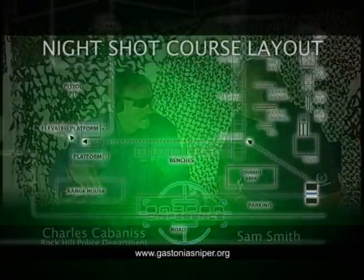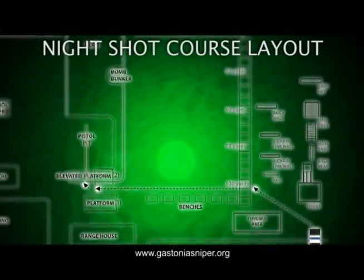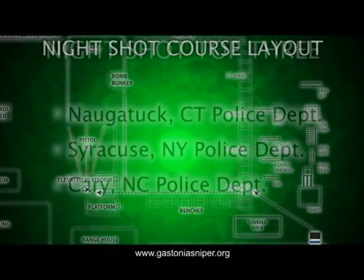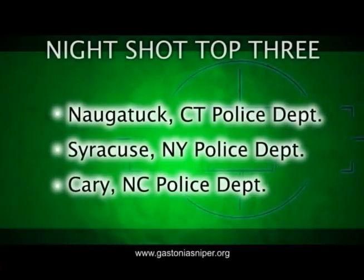This particular shot, they shot from approximately 65 yards from an elevated position. They had to identify targets inside of what was simulated as a room, and had to find the correct target and engage it. And in that event, Naugatuck, Connecticut was first, with Syracuse second, and Cary PD, North Carolina, came in third.